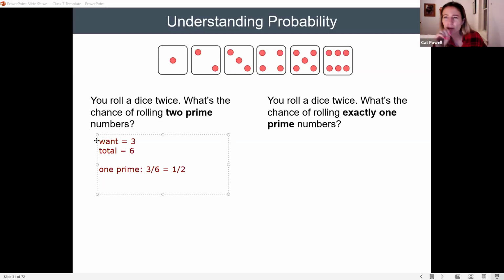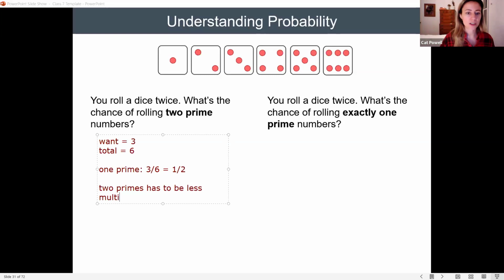Now, right away, maybe I just think about it with that common sense thinking. I'm like, well, 2 primes has to be less, right? Because it'll be weirder to get 2 primes than to just get one. And so if I know that it's less likely to get both, I know I'm going to multiply those fractions together.